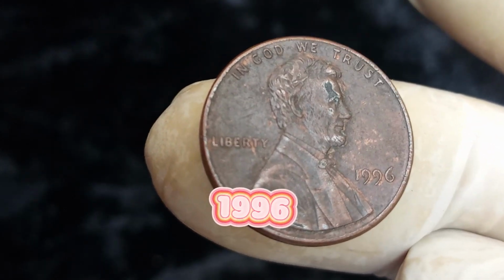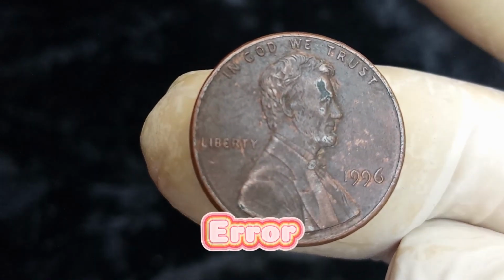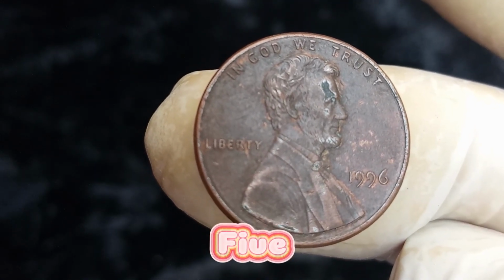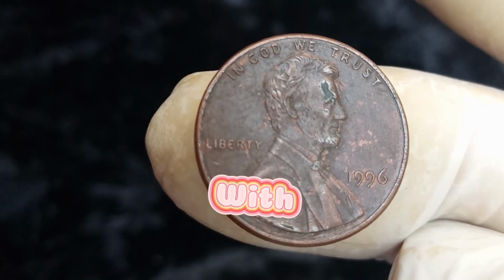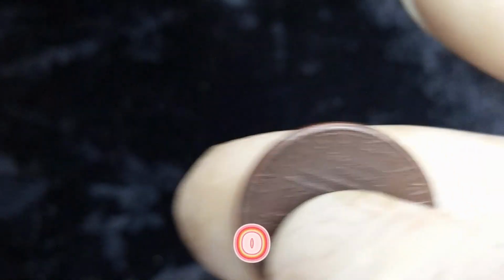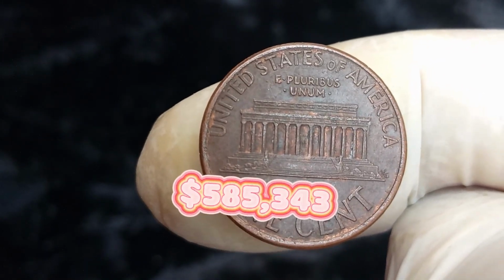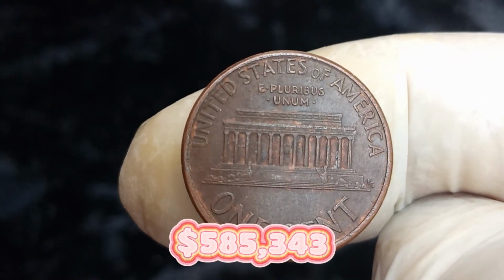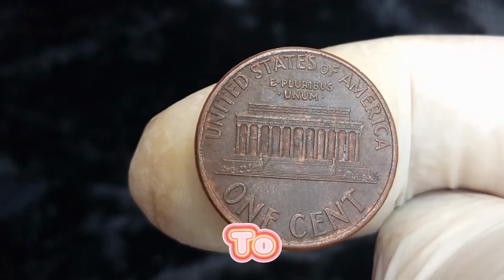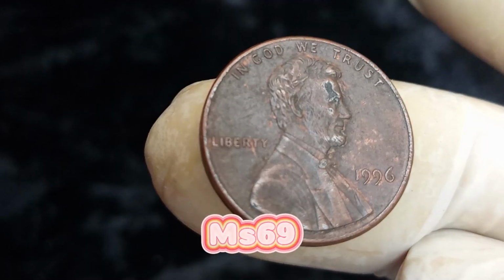Record-breaking sales of the 1996 penny. A rare 1996 penny with a double die error sold for over $6,500. A 1996 D with an off-center strike and full red luster fetched $11,000. The most famous 1996 penny error coin sold for $585,343 in a private collector-to-collector auction due to an extreme wrong planchet error and perfect MS69 condition.